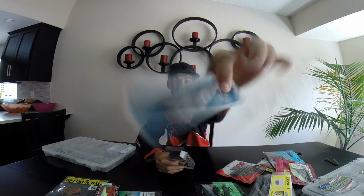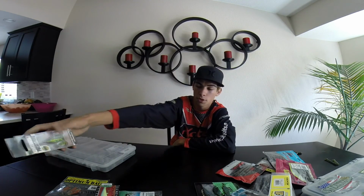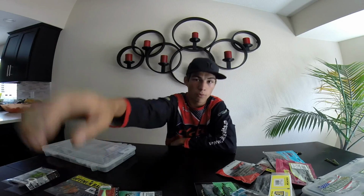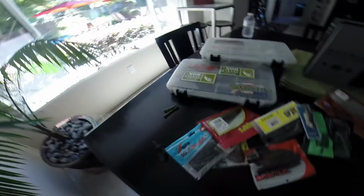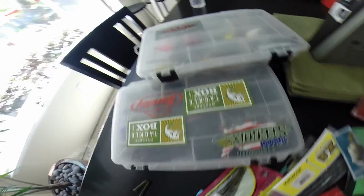Here's some more other baits that I probably should have showed you guys. Here's the new stuff by Jawbone. It's a rat. And here's something really cool. It's the Lunker Hunt Pocket Frog. Really cool. Green tea color, of course. And just overall, this isn't all my tackle, of course. It's just a couple boxes I always have on me all the time. And just stuff that I found in my bag that I always use that you guys probably would like to see.